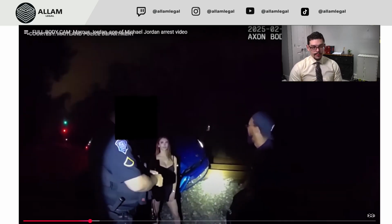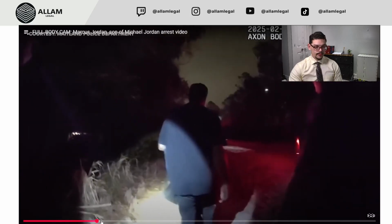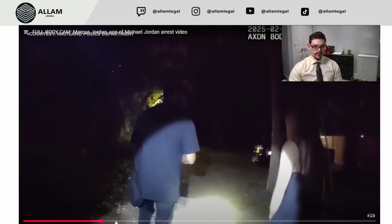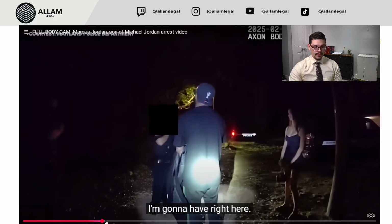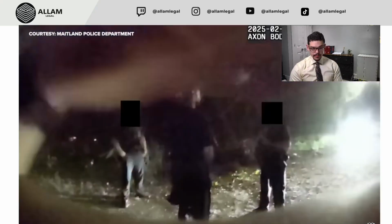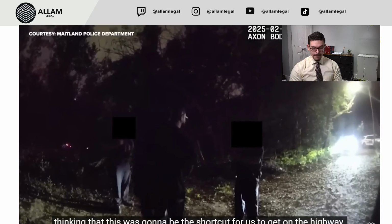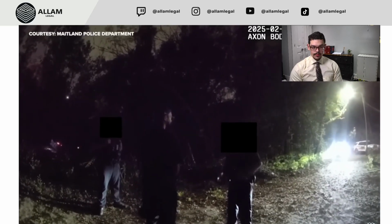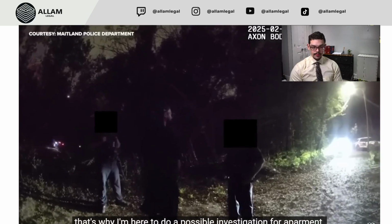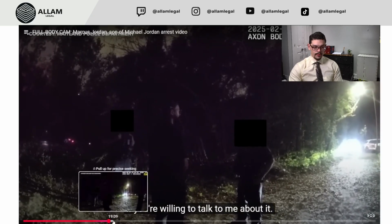Being stuck on the tracks like this, well, I gotta read you your rights first. Do you have the card? But we're gonna get off the track though first, okay? You okay, Taylor? Hardly. All right, ma'am, I'm gonna be doing an investigation on them right here. So that's why we got multiple cops here. I understand everything that you're saying. Lower your light, please. That's not me. I don't have any light. Sir, I'm letting you know. Okay. I appreciate you letting me know. I'm perfectly fine. I made a right, thinking that this was going to be the shortcut for us to get on the highway. Okay. And apparently I was mistaken. Correct. So that's why I'm here to do a possible investigation for impairment. Sure. Whatever you have to do. That's why I said if you're willing to talk to me about it. Be on the track.